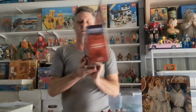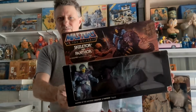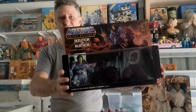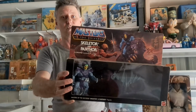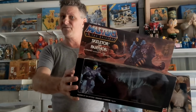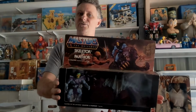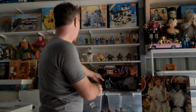We've got a Skeletor and Panther. Now, this is a commemorative one, so a lot cheaper than if it was one of the originals. The commemorative ones were in 2000, so it's still 24 years ago. Comps on this one about $350. I'm going to be more around the $200 or $250 mark for that one. So, let's sell that guy.